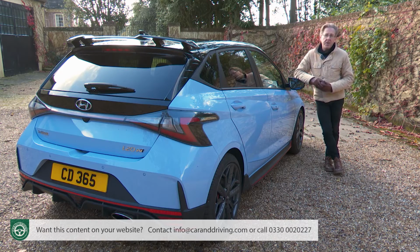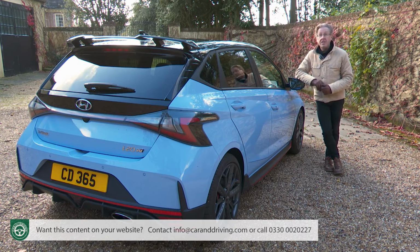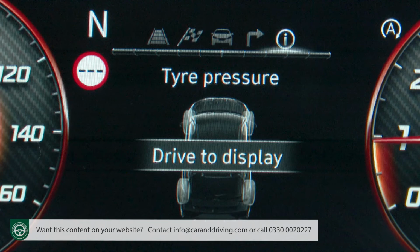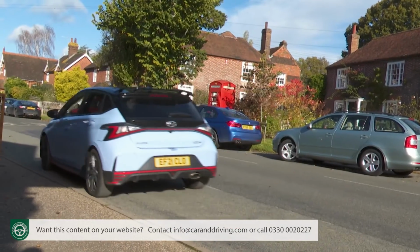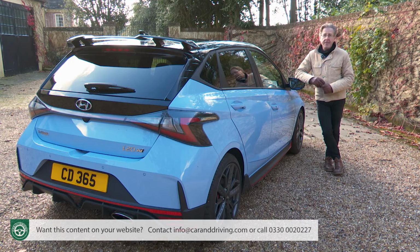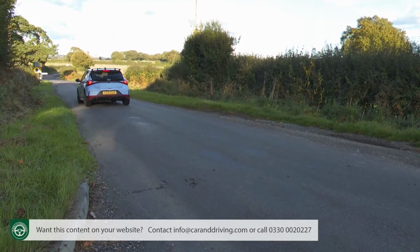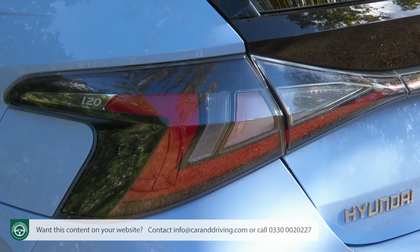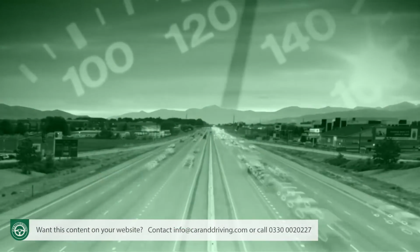In addition, as usual with a Super Mini of this kind, there's ESC or electronic stability control with an interim sport setting, tyre pressure monitoring and hill start assist control to stop the car rolling backwards as you pull away on inclines. As you'd also expect in this segment, the ABS anti-lock brakes are aided in panic stops by a brake assist feature, plus an emergency stop signal that flashes the hazard lights to warn following motorists.